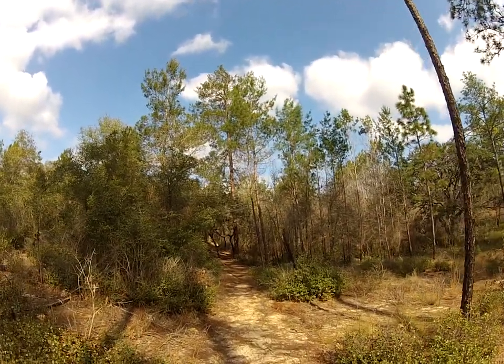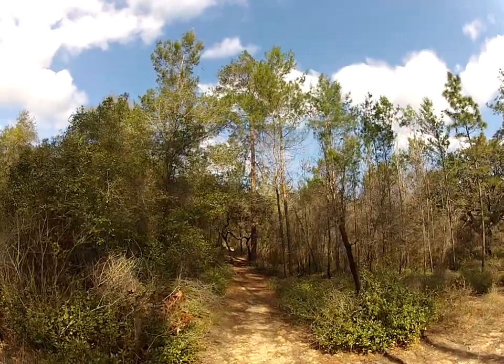Now we're going into this shaded area. The trail closes in, it looks like.